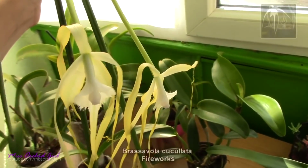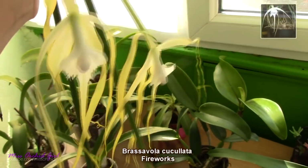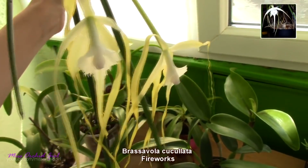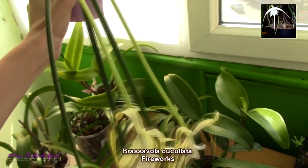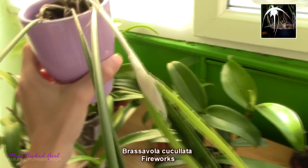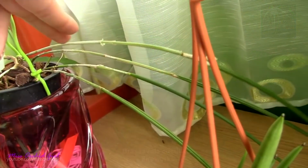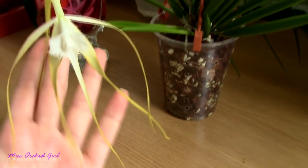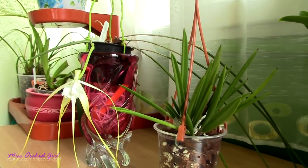Brassavola orchids are actually some of my favorites, and if you don't know much about them, they're very popular for being extremely fragrant in the nighttime. And while all Brassavolas have a wonderful, perfumey, soapy scent in the nighttime, I do detect some differences. For me, the cucullata has the best fragrance of all. It's also the most intense.